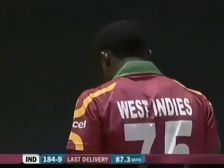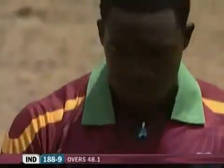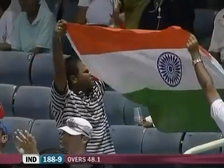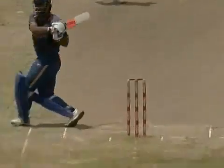And he does try to tee off, and he gets an under edge. It goes for 4, and it takes him to 95. This has been a gem of an innings from the Indian captain. He's been patient, he's taken his chances, and he's had a bit of luck.